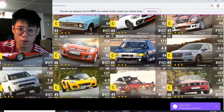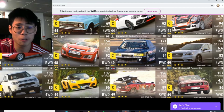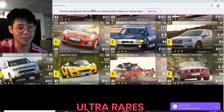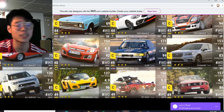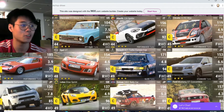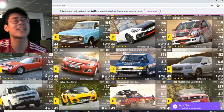Honestly, if it wasn't for the buff in this, I would have replaced this with the Chevy HSR, which was 4686. But now with 4386 and medium, this car is borderline ultra rare stats. You got the Lotus Elise Sprint, the Mitsubishi Outlander, which is the best all-surface tire super rare, not off-road but all-surface. You got the Miura P400, which is just a better version of the Corvette ZR2, and the Plymouth Superbird, as much as it pains me to say it, because I love the Superbird.